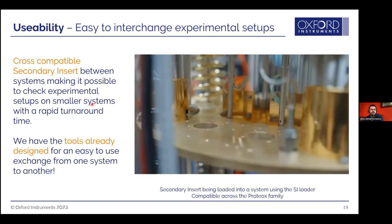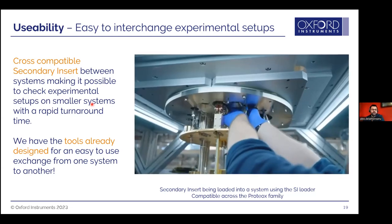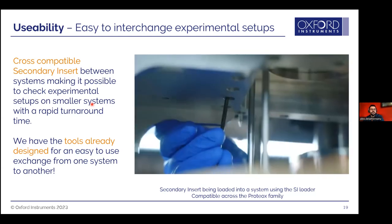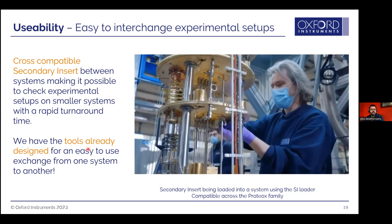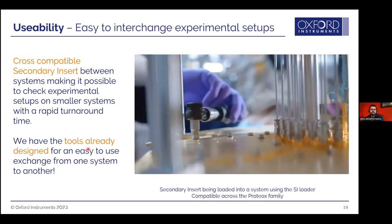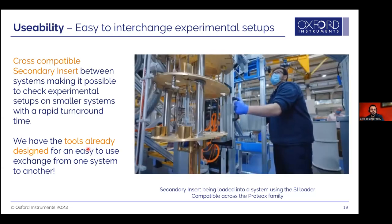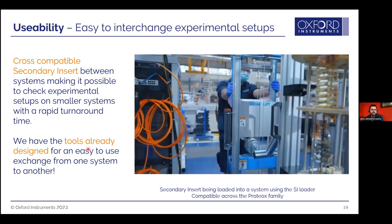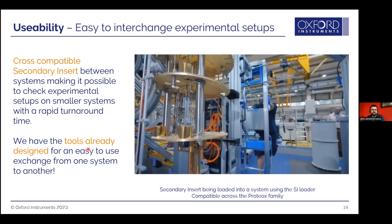You can just move your inserts around the lab. You can have one on a table and work on your configuration. And if you have multiple inserts in your lab, then many groups can work on the same Proteox. They just have their own secondary insert dedicated to their experiment, and they can work on the configuration while another group is doing some measurements, for instance.